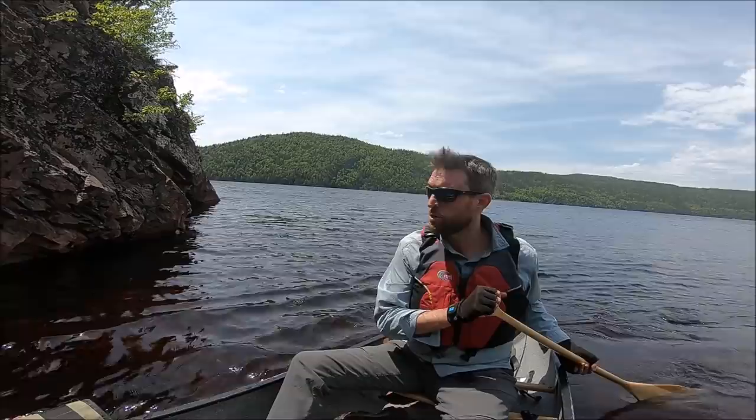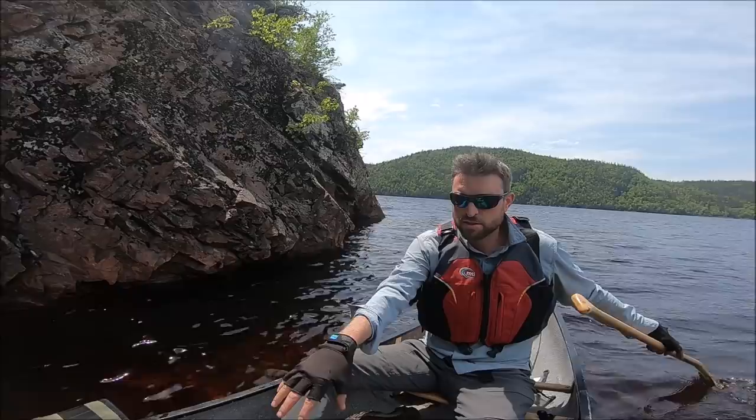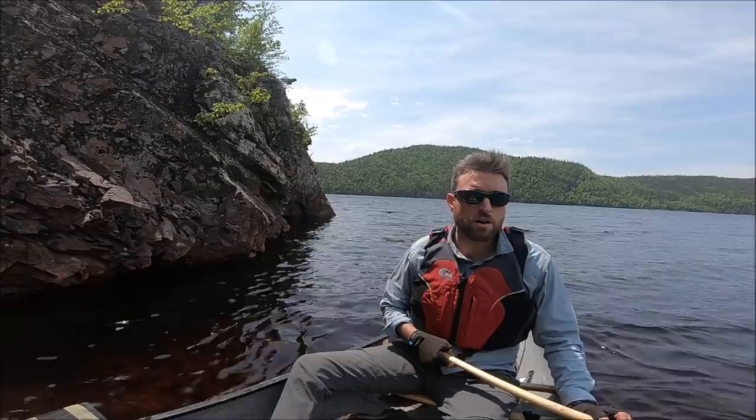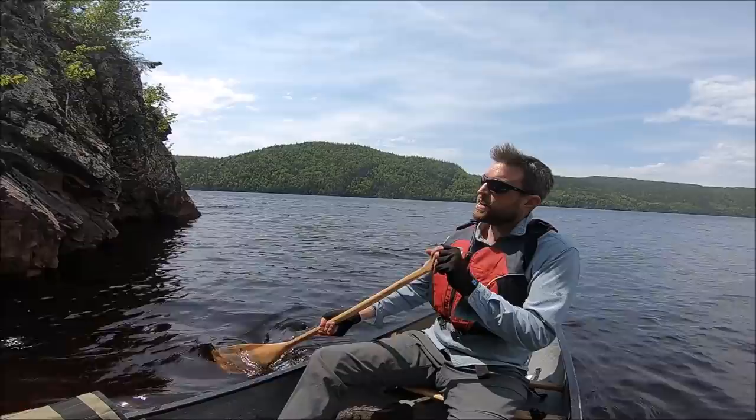The wind is brutal. This is where Joe's pack boat really excels. Just cuts through the wind so much better because he's in the middle of the boat. It's not so rockered and he's got the double blades, so you can paddle on both sides against the wind. Well, I'm just gonna embrace it. It'll be a good workout. It's fitting for this trip and it's gonna make dinner and my bed feel extra good tonight. So back to it.